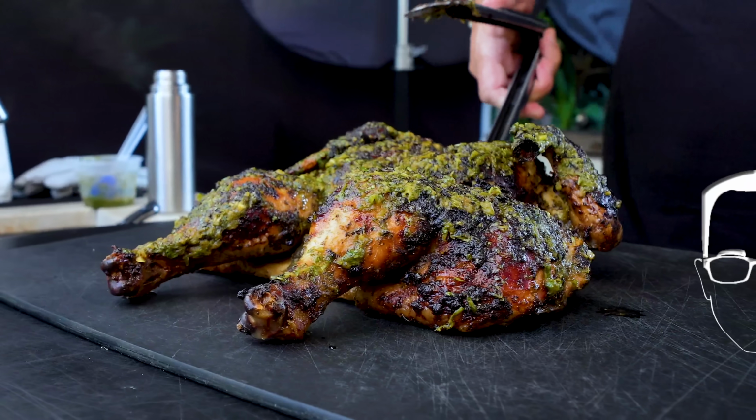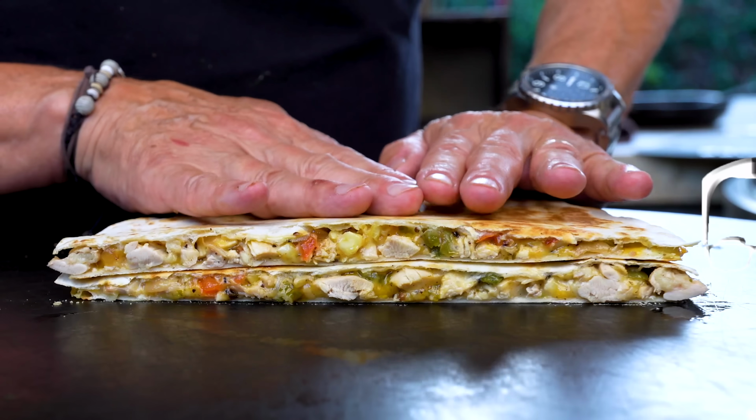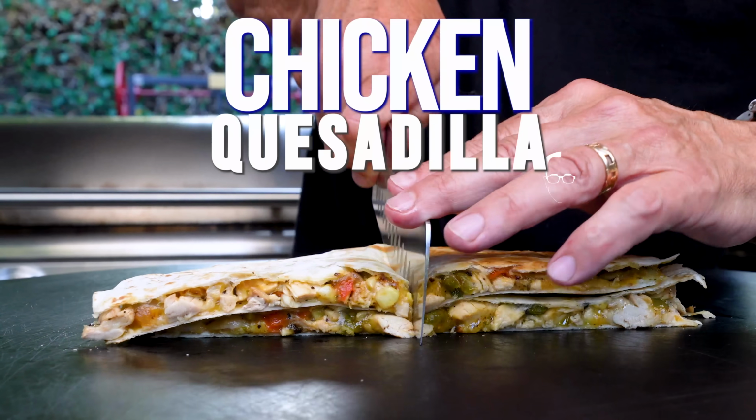Don't hold me to this, but this just might be the best and last quesadilla you ever need to know how to make.